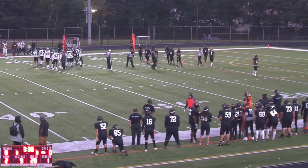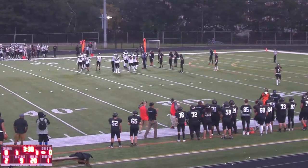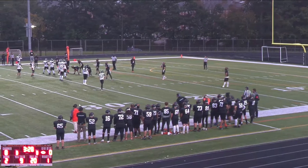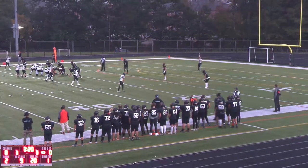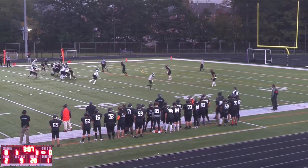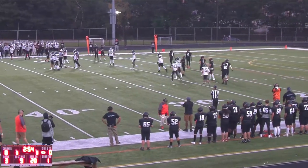And Nestor is up and walking off his own power. That's a good sign. Patriots going to take over on their 22nd. Keeper goes nowhere. He's sacked for a loss of about 10.